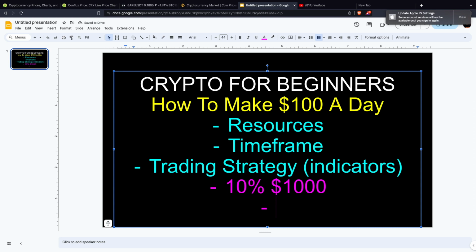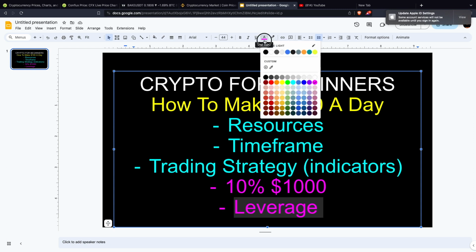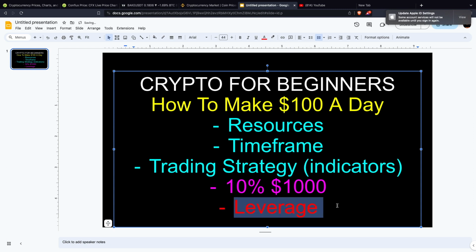The other method you can use to make $100 per day is getting to utilize leverage trading. But leverage trading is something I wouldn't encourage for cryptocurrency beginners. This is something I would pretty much discourage you from doing, because it's going to help you lose money very fast.